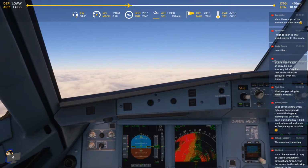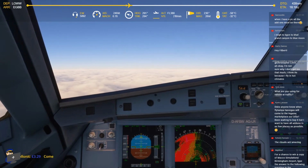Half Moon Bay, not Blue Moon. Certainly according to Wikipedia. Half Moon Bay Airport. Radar 127.725, bye-bye. Yeah, that sounds good.